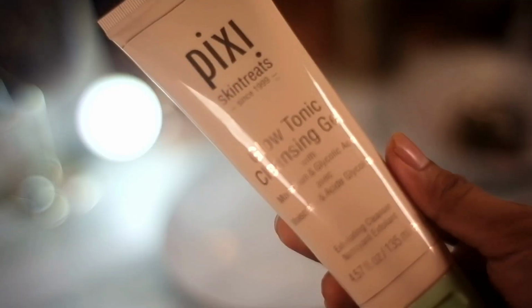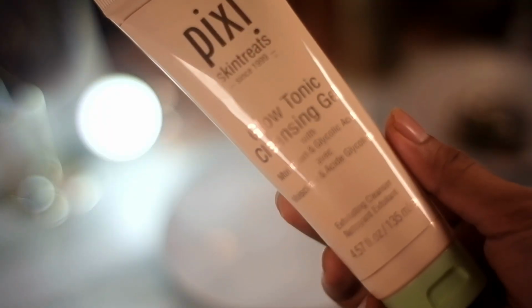The cleanser that I'm using is the Glow Tonic Cleansing Gel. Most of these products are for exfoliating, so I don't do this every day. It's best that you do this once or twice a week. This is not my regular skincare routine. This is just if I'm feeling I need a glow up, I need to get rid of the dead skin cells on my face. You know what I mean? This is an exfoliating cleansing gel.